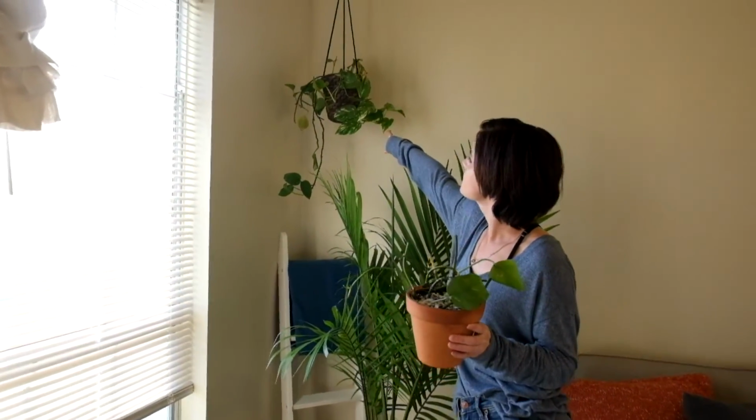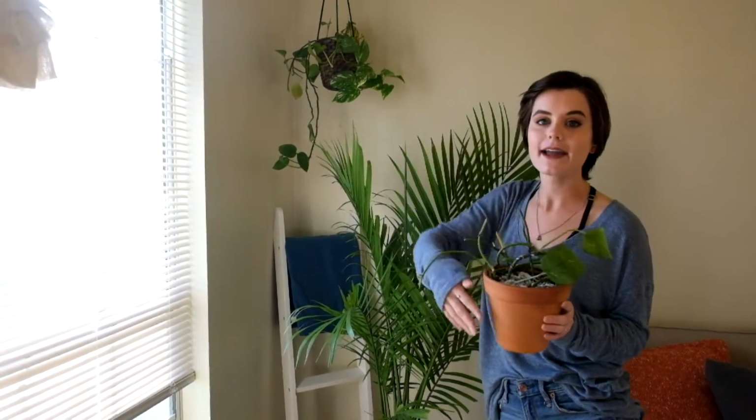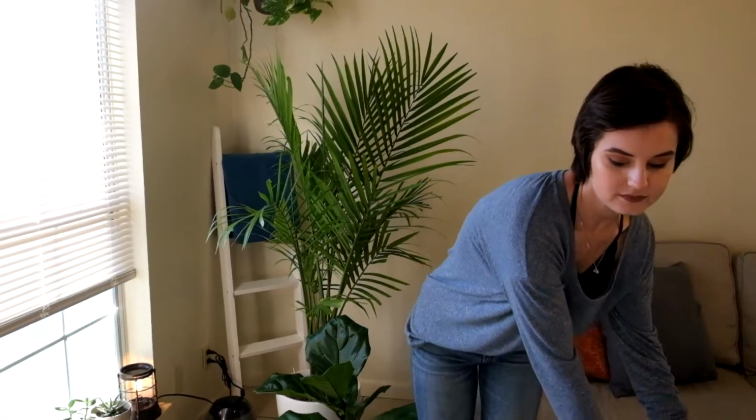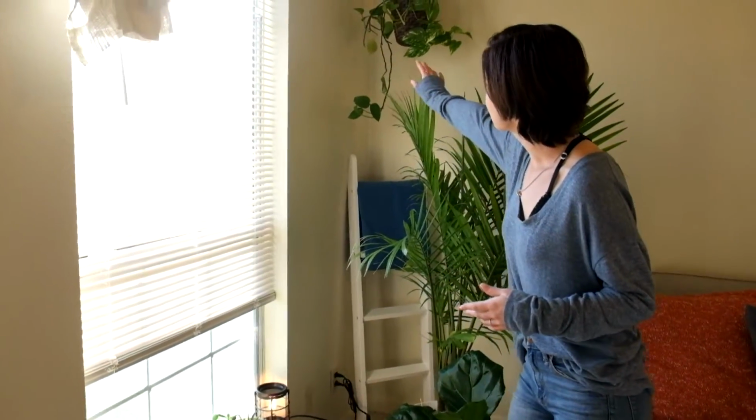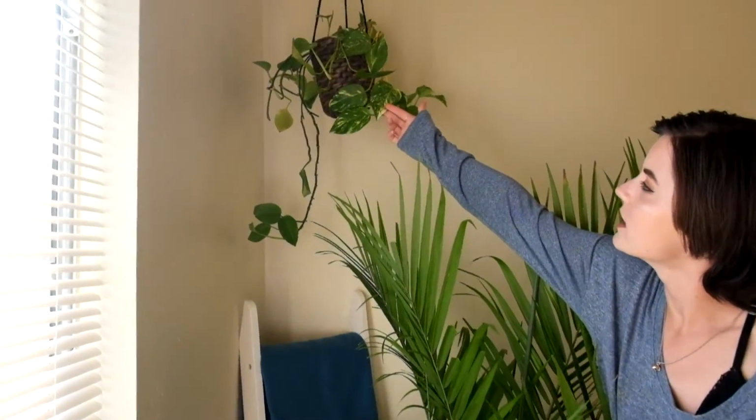We have a bunch of Pothos up here, so these are actually way more attractive than what's in here right now. I also highly recommend Pothos if you're a first-time plant owner. They're amazing, they're super resilient. They do like bright indirect light. Honestly, the more light they get, the faster they're gonna grow. I've had Pothos in our kitchen, which gets hardly any light, and they've still grown leaves for me. So I think they're a really easy plant for a first-time plant owner. Up in this hanging basket, I have regular Pothos, and then I have these beautiful variegated ones.